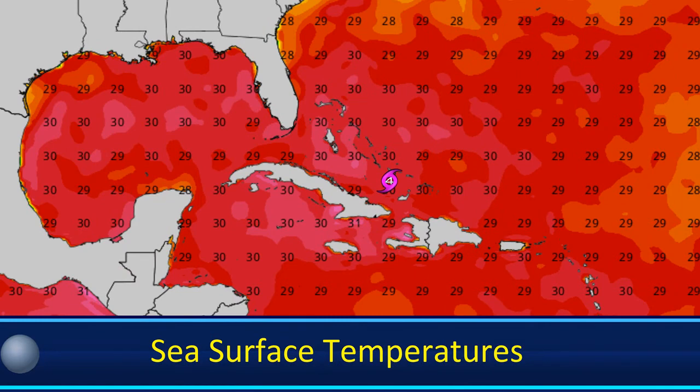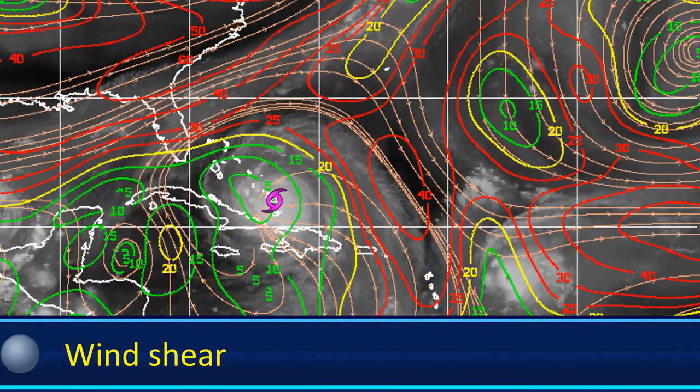Sea surface temperatures are looking great for the storm and are actually going to rise a little bit. Still, though, the storm is expected to stay as around a Category 4 hurricane due to land interaction. Wind shear is also looking good for this hurricane, and the only reason why it's really weakening at this time is because of land interaction.